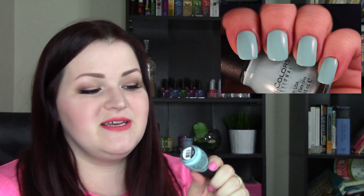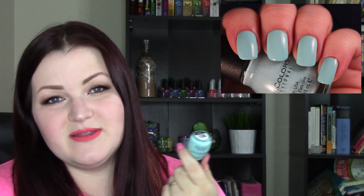But today we're going to talk about this one. This is gorgeous. This was basically a 1-coater. I did a second just for good measure. But this is so beautiful, and it rides that line for me where I could call something a green or a blue. But yeah, I really, really liked this. I mean, what a good formula for just $2. All the nail polish companies should do this.